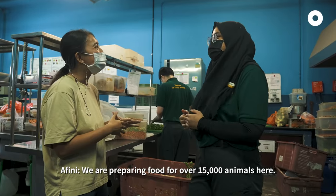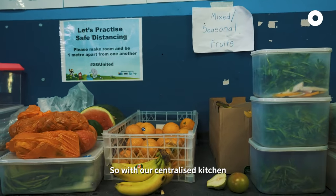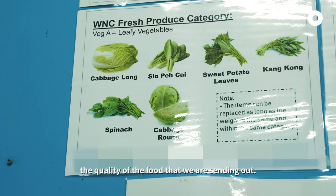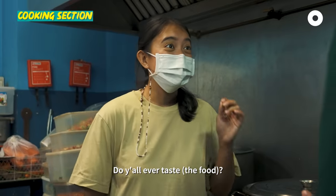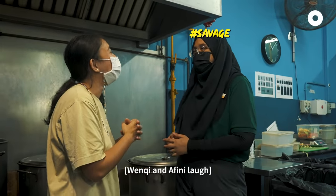We are preparing food for over 15,000 animals over here. So with our centralized kitchen, we are able to better control the quality of the food that we are sending out. Do you all ever taste? You know like chefs, they cook then they'll taste, right? No, because I'm not an animal.